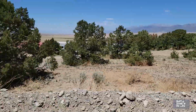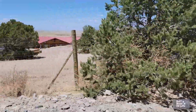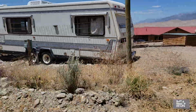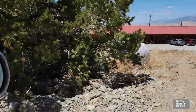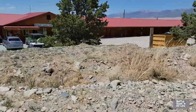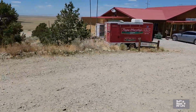Now, I don't know what the story is on those RVs right there. I don't know if they're for rent or if they're workers, but they're set up like they're for rent. They're in there permanently, lodges down there. If I find out, I'll put that in notes. Snowboards and sand sleds. Okay. Yeah, snowboards, sand sleds. That must be what they're called.